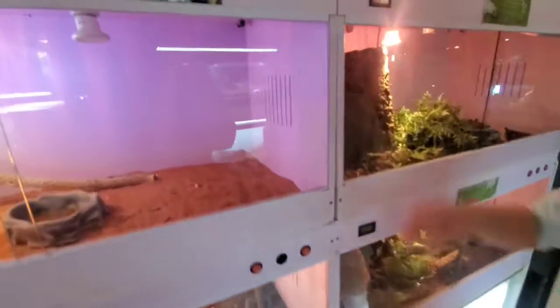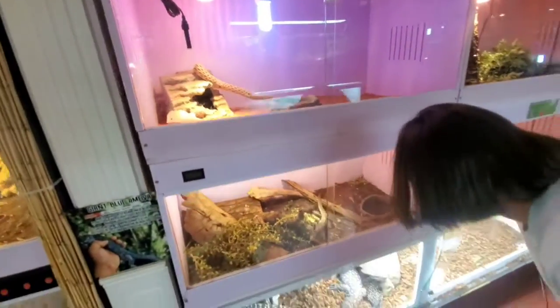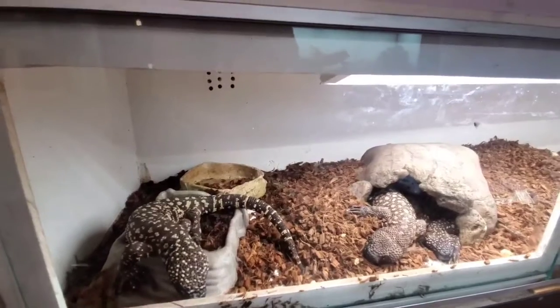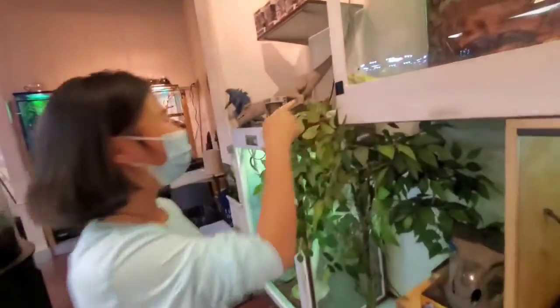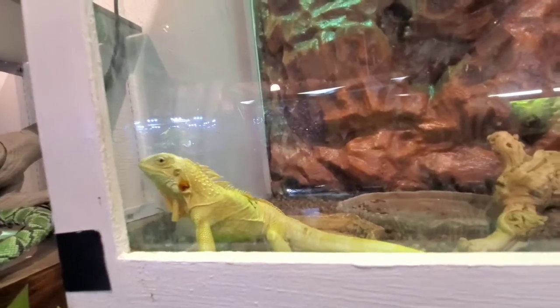Okay, where's the Tokay gecko? I need to see this. This is on my list of things I want to see. Which one? Tokay gecko? That's on the list of things I want to see. Look at Fino. Look how cute he is. Who is that? An iguana? Uh-huh, he's an iguana. Whoa.